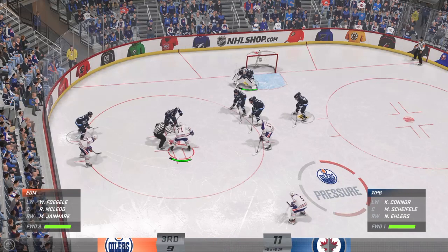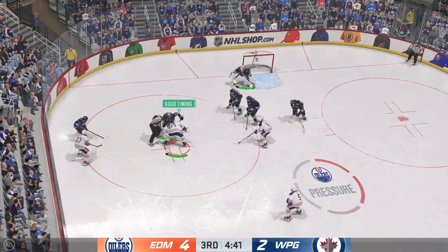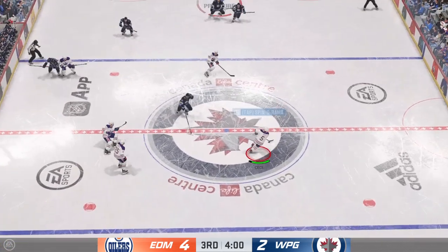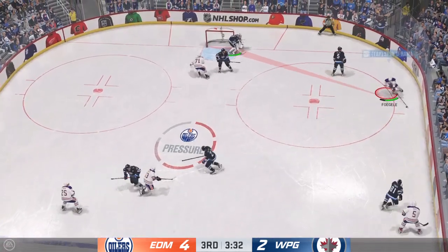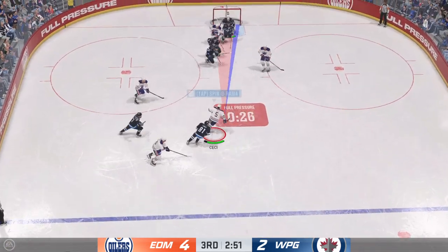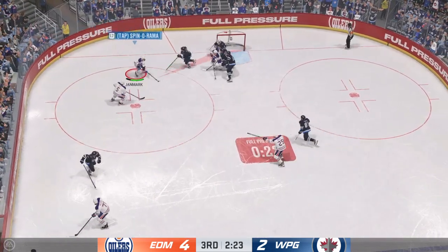In the final moments of this period, Edmonton's been the better club as they hold a 4-2 lead at this point. And he takes the pass. A little dipsy doodle and he loses possession of the puck. Looking to make something happen along the boards. And it's turned aside by Hellebuck. Lets it fly. Oh, what a save in front.